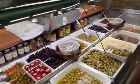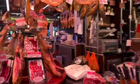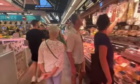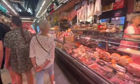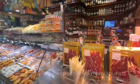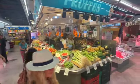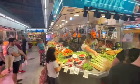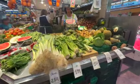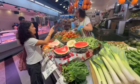Mandarilla. Hamones. This wee market down from the hotel is so much cheaper than the one in Las Ramblas. Maybe not so much of a tourist trap. €3.50 for a whole watermelon.